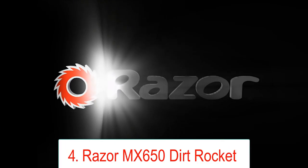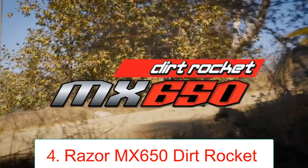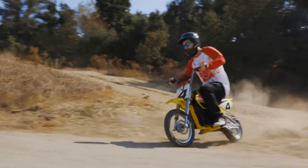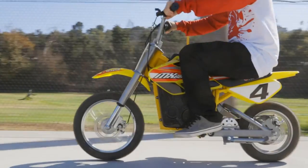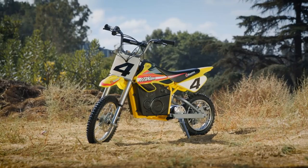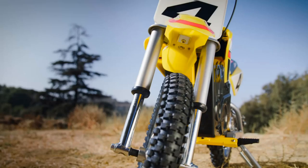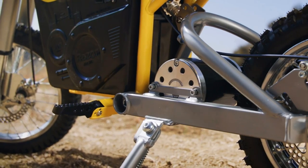Number 4. Razor MX650 Dirt Rocket. Electric powered dirt bike with authentic motocross dirt bike geometry, rear wheel drive, high torque, chain driven motor, for kids 13 plus, yellow. Brand Razor. Material plastic. Size W56273658 2.